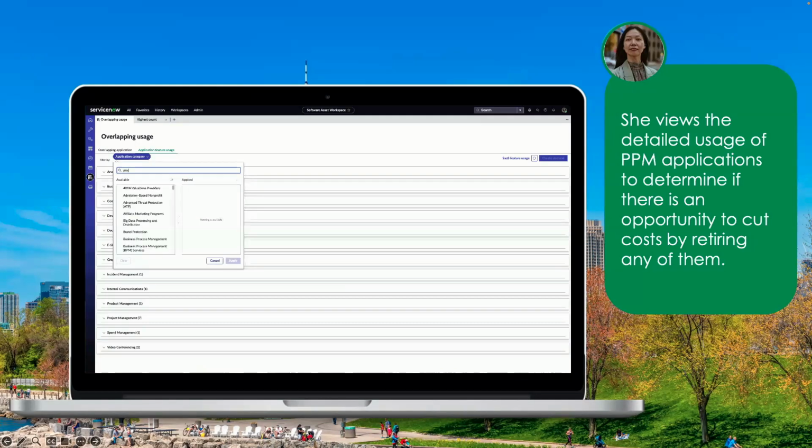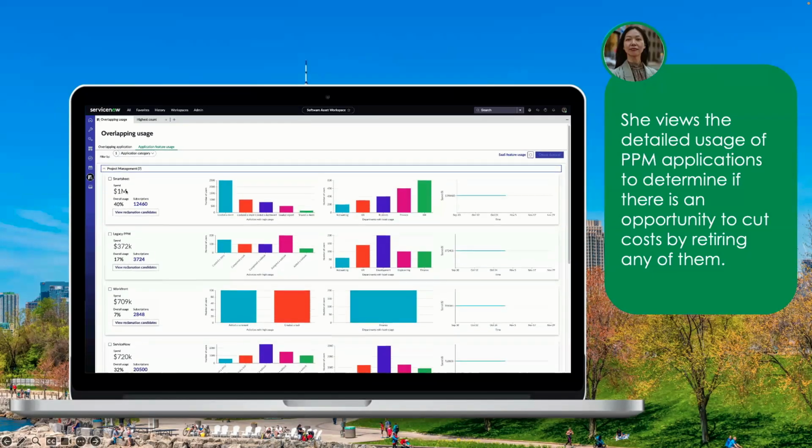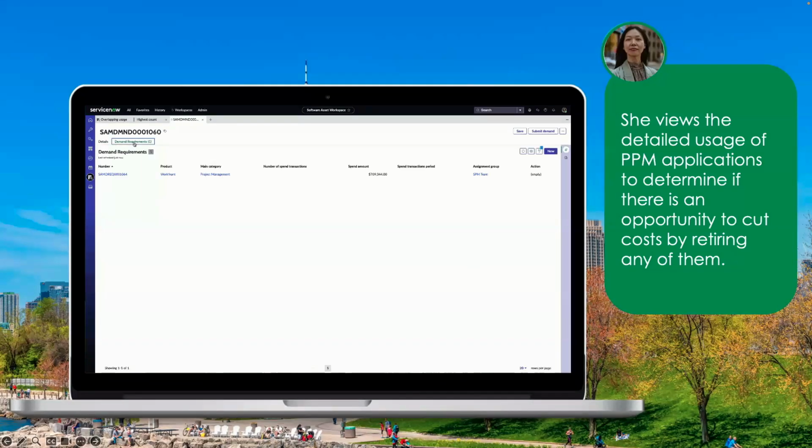Using the project management category, she wants to determine if there's an opportunity to cut costs by retiring one of the project management applications. And while comparing the usage, she immediately noticed that the Workfront application has the least usage activity, yet they're paying significantly for the subscription. The data allows her to create a demand for the SPM team to discontinue the Workfront application after the contract ends.